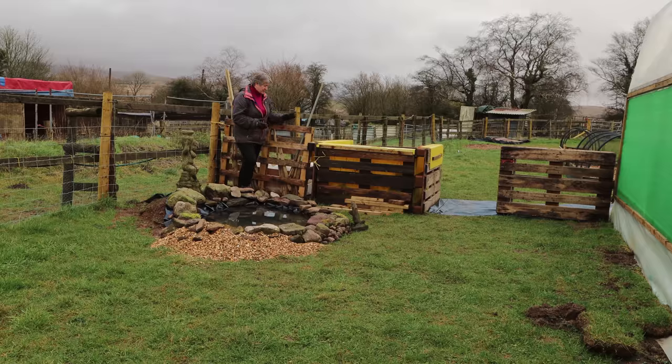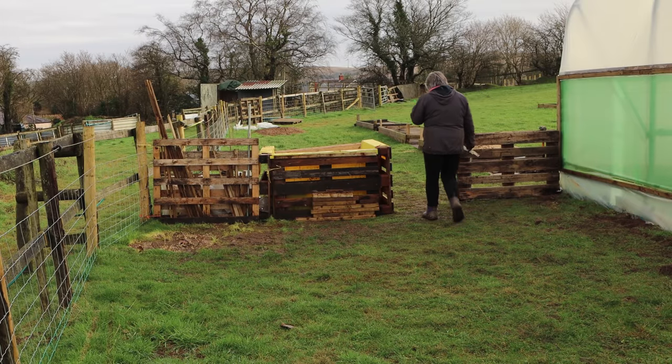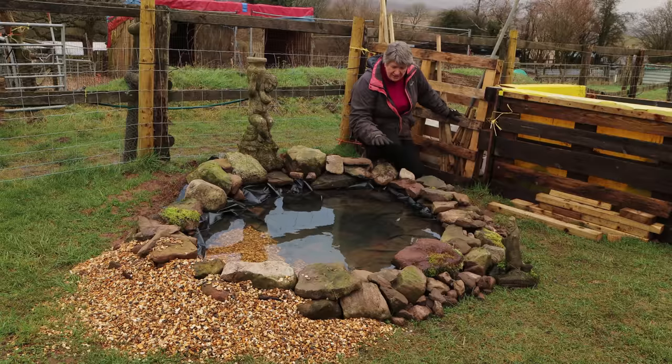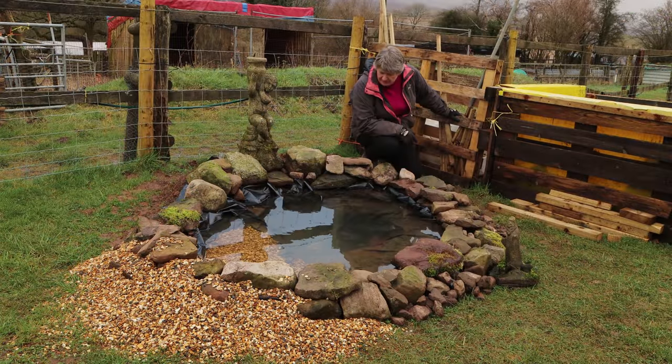Since I started this garden about a month ago, I've put in this pallet fence, complete with a compost heap there, and put in a couple of larger plants, and I've also created this wildlife pond. So I started by removing the turf and marking out an area just using my spade, and dug that down a bit, and then dug down some more to create a shelf. I made the central bit a little bit deeper.